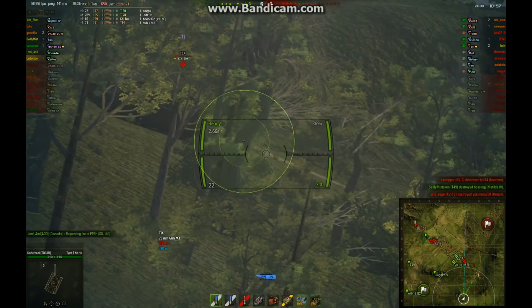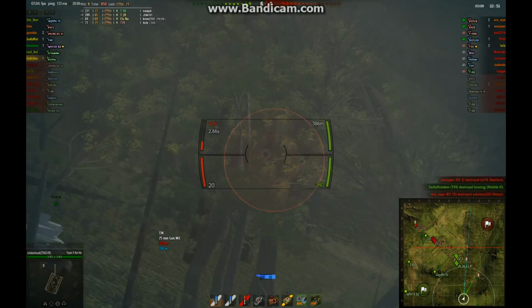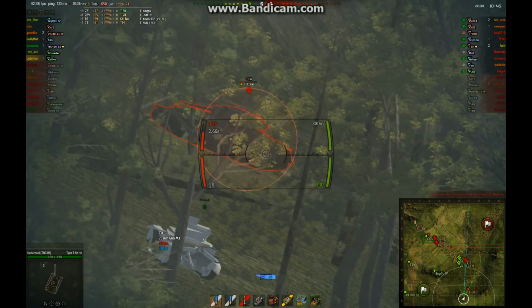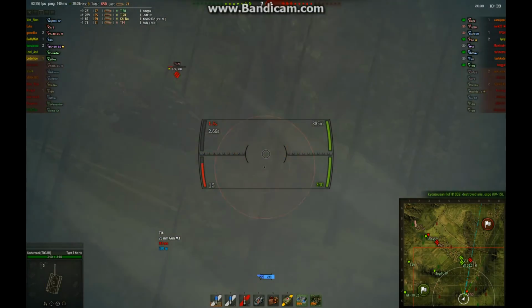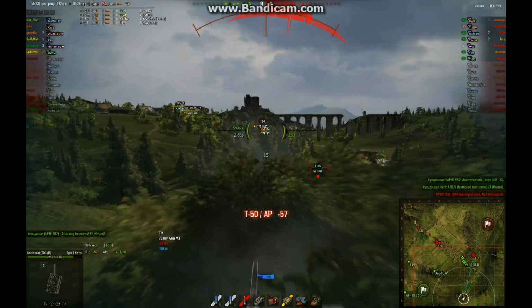Oh, we finally penetrated this guy. Critical hit. Tracked him. Did he? No, I don't know. He's got to have used up all his repair kits, this guy, by now. As you can see, unaimed, the accuracy is not real good. Oh, okay, I've been hit.